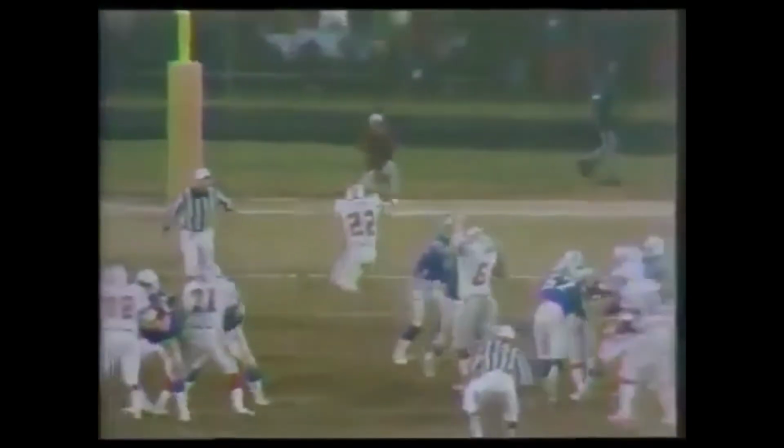To Raymond Chester. Here comes Dickie Kahn, number 22. Jones just throws it as far as he can. And Chester reaches out, picks it up, and packs the mail into the end zone. Boy, when we said they've got to do something now, we didn't anticipate that Bert Jones would react as quickly as he did.